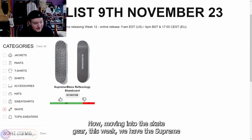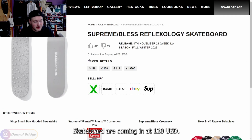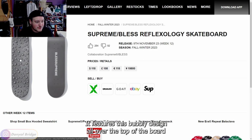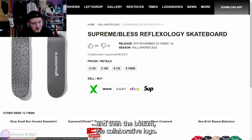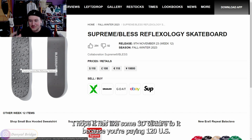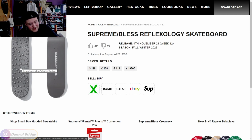Now, moving into the skate gear this week, we have the Supreme Bless Flexology skateboard, coming in at $120 US, so a lot more expensive than a normal Supreme skateboard. It features this bubbly design all over the top of the board, and then the bottom, the collaborative logo. I really hope that bubbly design is actually more than just a print. I hope it has some 3D texture to it, because you're paying $120 US for a collaborative skateboard. To me, that just sounds really excessive.